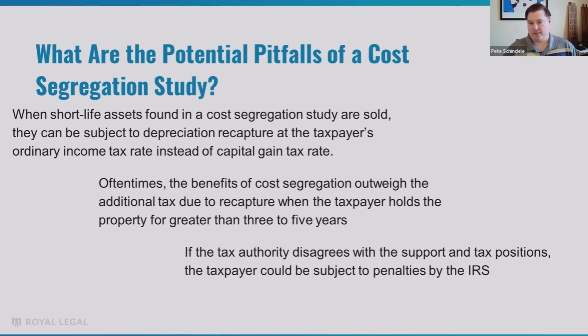And then the biggest pitfall is if the taxing authority does not agree with how your cost segregation study was done. So what the IRS could say is the assets that you put as a 5-year asset or a 15-year asset, they could say, no, that's not correct. That's a 27.5-year asset. Or they could say it's a 15-year asset instead of a 5. So they may come in and you may end up having to owe taxes and then a little fine or percent on taxes not paid if the IRS disagrees with your study. But again, regardless of what we do, we're always subject to penalties by the IRS if they disagree with how we file. But that's just one of the potential pitfalls of a cost segregation study.